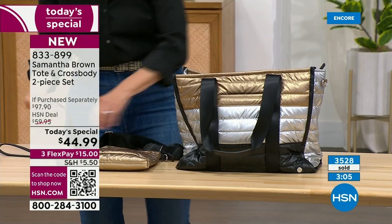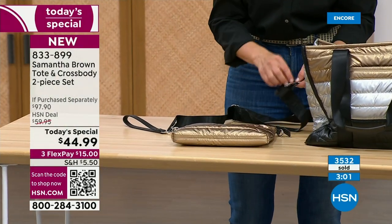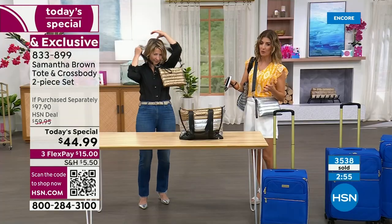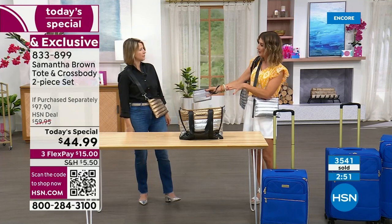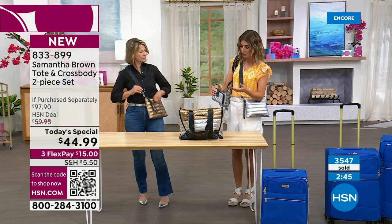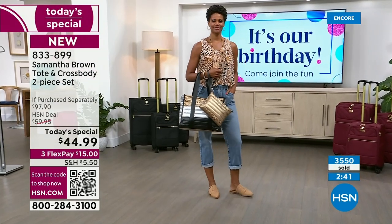Or I can put the strap onto, fasten it onto the pouch, and now I have a crossbody. I like that it's convertible, so depending on what your day brings, you can decide, oh wait, I really want to wear the crossbody like this, or I really want to put the strap on the tote bag, or I can have it as a pouch. There are additional straps available, so those are fun and fabulous, change the look.